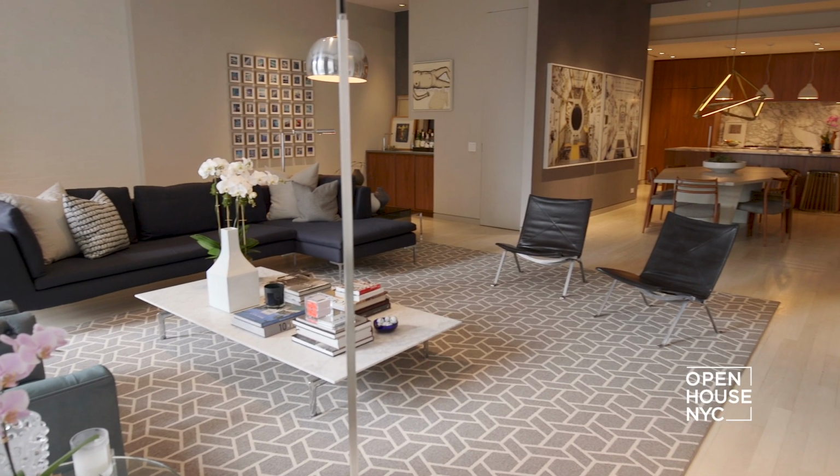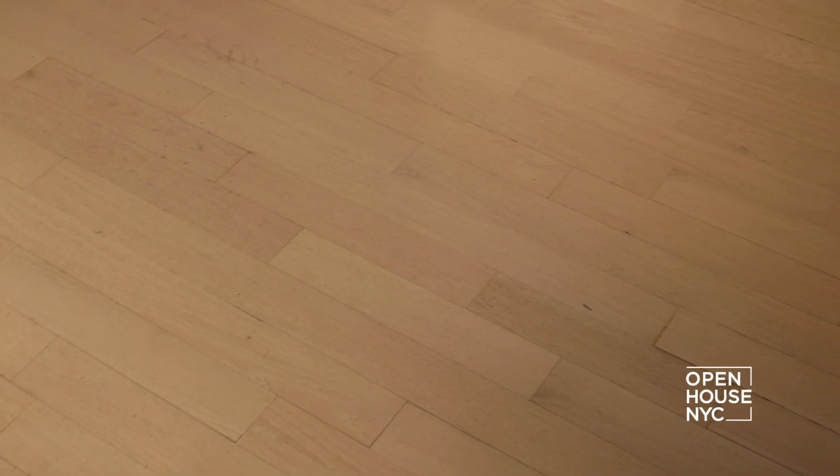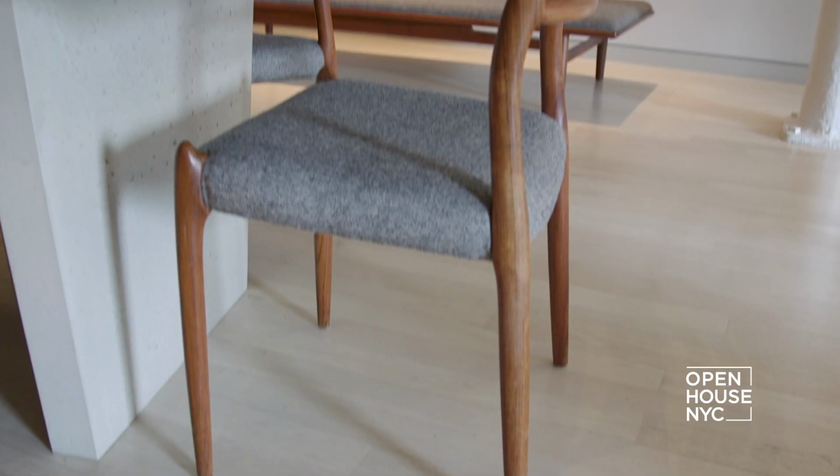It's always important to carry certain design features throughout any space. It keeps things feeling cohesive and unified. One example are the bleached hardwood floors that run throughout. Another example are these vintage walnut chairs that match beautifully with the cabinetry in the kitchen.